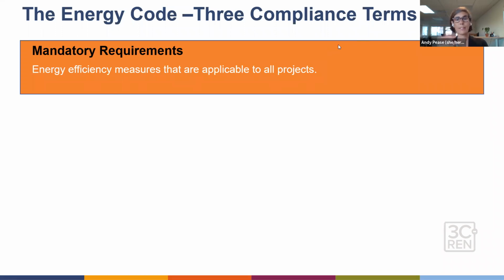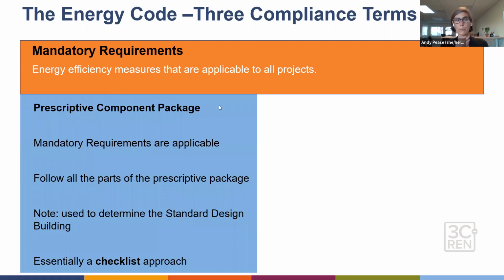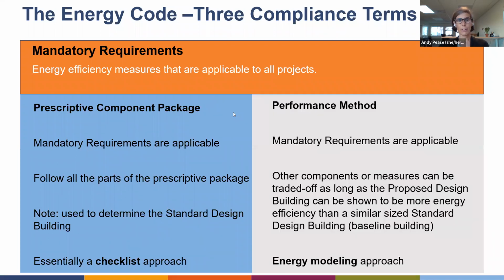And our presentation is organized by our 3 compliance areas. And they're color coded as we go through the presentation. So just to make sure we touch on that, mandatory requirements that's applicable to all projects. And then we go into the prescriptive component package. This is like a recipe card. So mandatory measures are still required. And it tells you line by line, walls, windows, insulation, equipment efficiencies, etc. It's a checklist approach. And then the performance method is where you do energy modeling. And so then you can trade off. You can go have more windows as long as your equipment is performing better, etc. So that's the modeling approach. And we'll use these colors throughout.